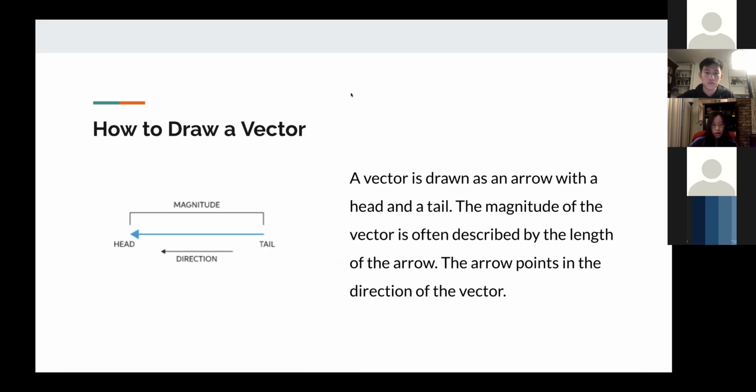So how do we draw a vector and show it in physics? A vector is drawn as an arrow with a head and a tail. The magnitude of the vector is often described by the length of the arrow, so we want to draw it in proportion to whatever measurement we are representing. And the arrow points in the direction of the vector. So that's how you draw a vector. Next slide, please.